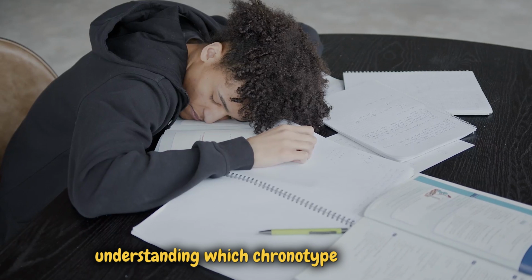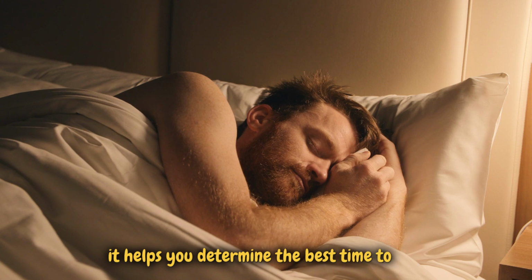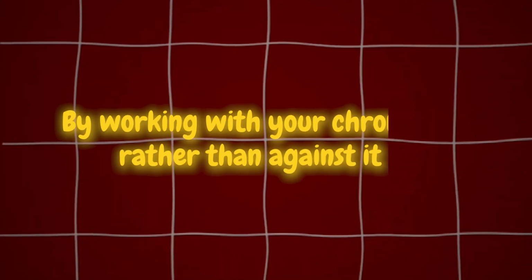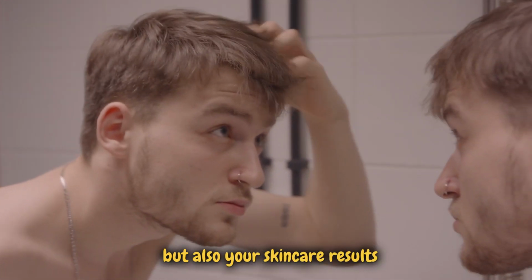Understanding which chronotype you fall under is crucial for creating a personalized routine. It helps you determine the best time to start winding down and when to sleep, ensuring your body gets the rest it needs. By working with your chronotype rather than against it, you can improve not only your sleep quality, but also your skincare results.